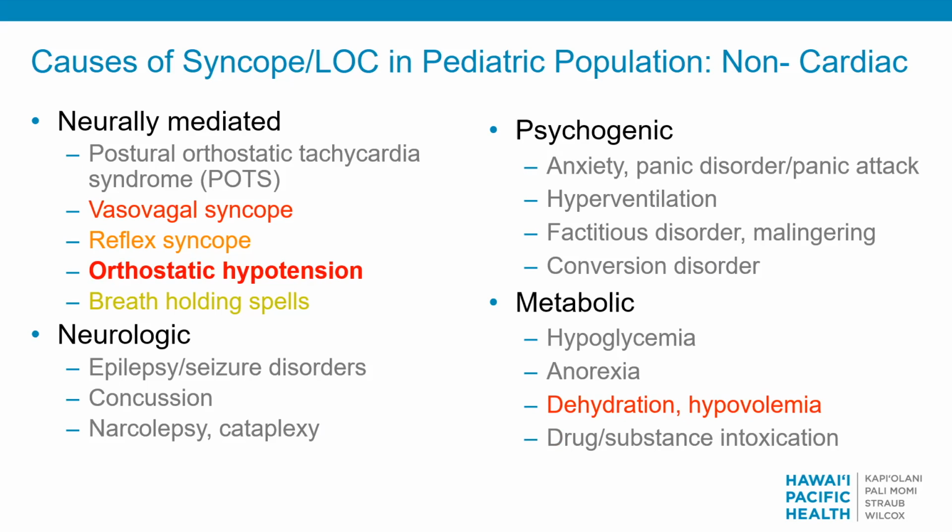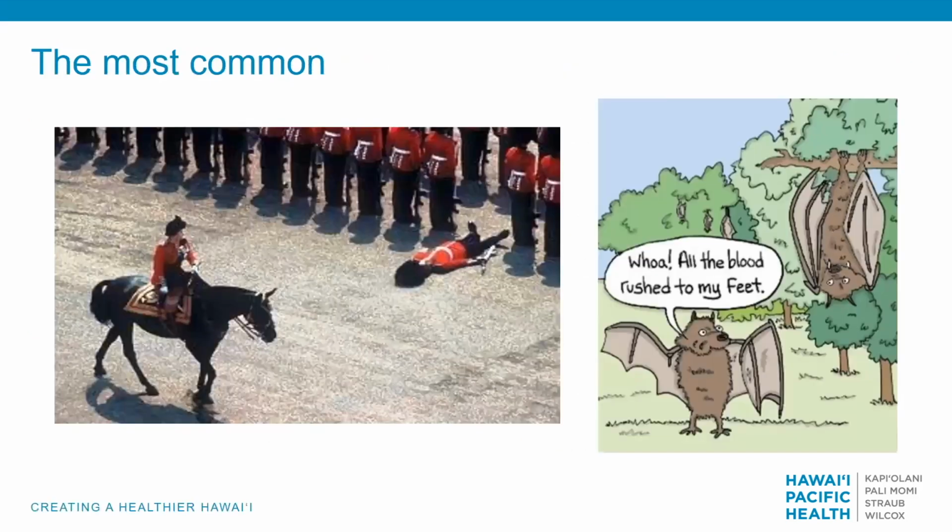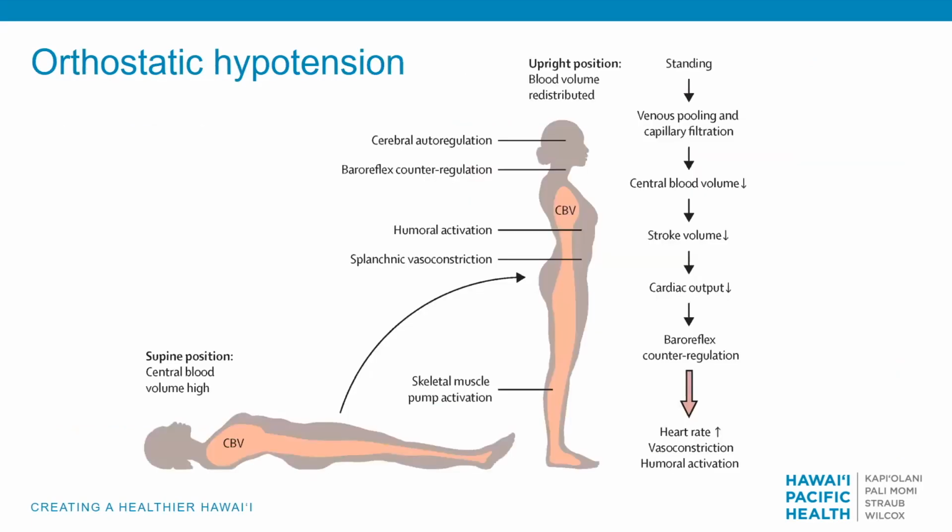So again, the most common syncope that we do see is like this. You're standing too long, you faint, you pass out. Or you go from one position to another when you had lots of blood in your head, you turn upside down, and then all the blood goes to your feet, and then you faint. So without joking, let's just look at the most common reason, which is orthostatic hypotension. And you see when this lady is laying down, there is a lot of central blood volume. So the heart is full, has great cardiac output pushing to the brain.